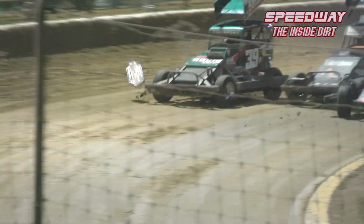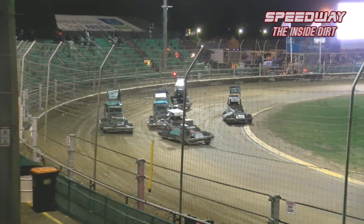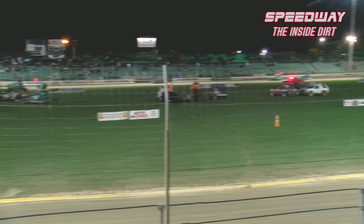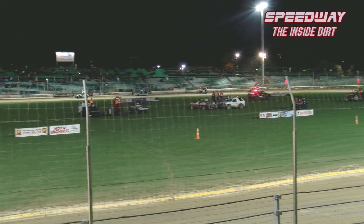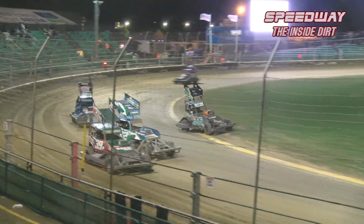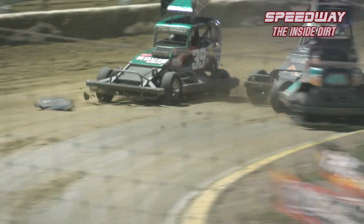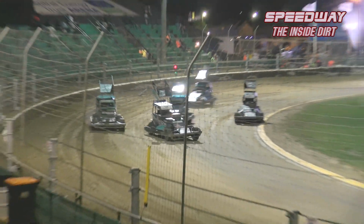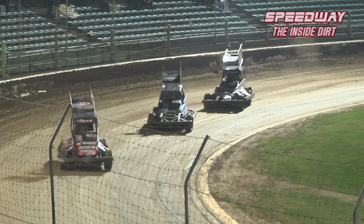Oh, he spun it around, and Williamson's going to collect him big time. The wheel guards come off. We're going to have to go red for that one. Sneddon is going to come off with a loose wheel guard on the track here in turn 2. Back to the greens.